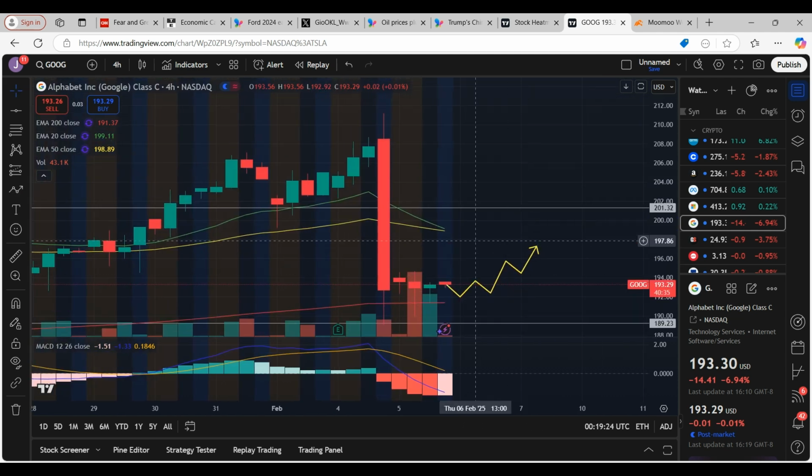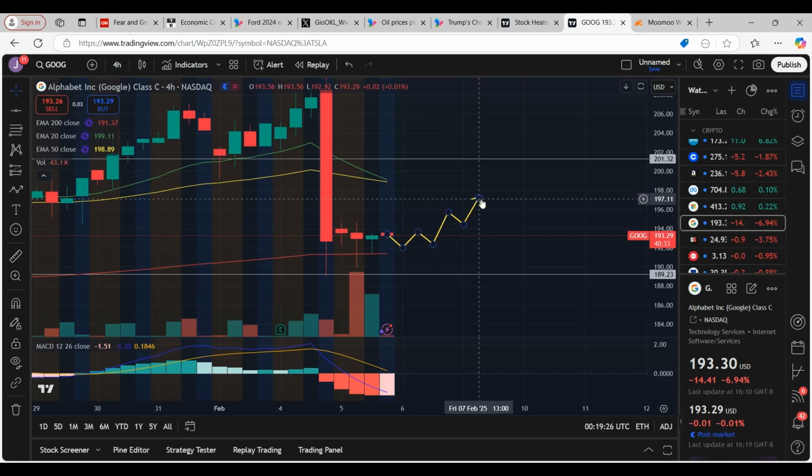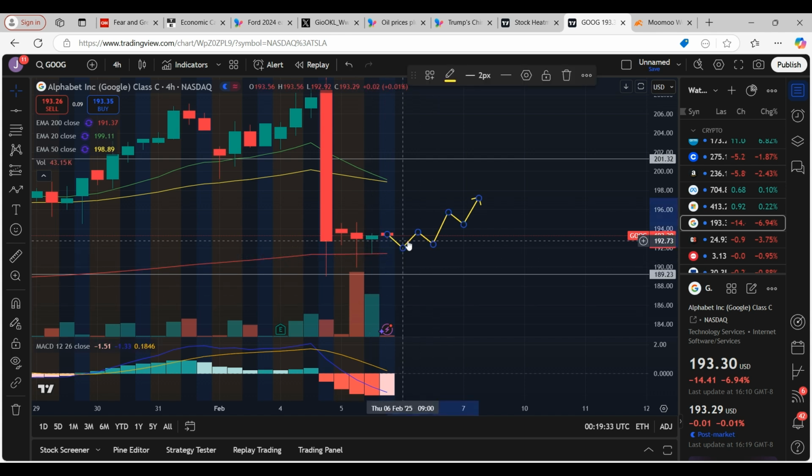But I think there's going to be a lot of consolidation, then maybe a push higher as long as we don't lose 191. If we close below 191, our 200 EMA, that's going to be a bad sign. This could be dipping lower. But for now, we're watching to see how this ends up going.